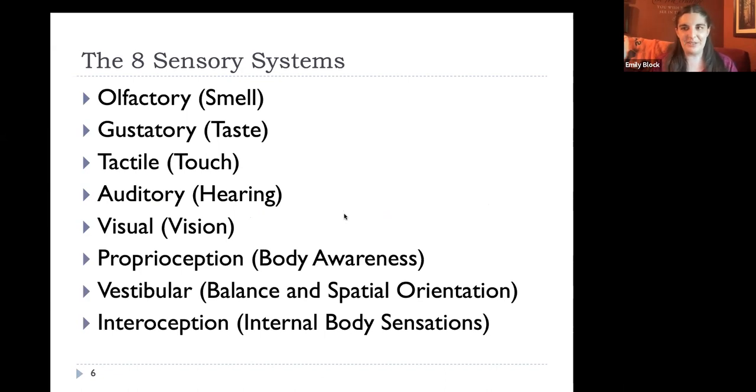So these are the 8 sensory systems that we'll be talking about. I'll go over them briefly, and I'm going to use the more accessible common terms than the fancy, research-based terms. So instead of olfactory, I will refer to this sense as smell from here on out, but I wanted to have both words on here just in case. So there's the ones you're probably familiar with: smell, taste, touch, hearing, and vision. Pretty straightforward.